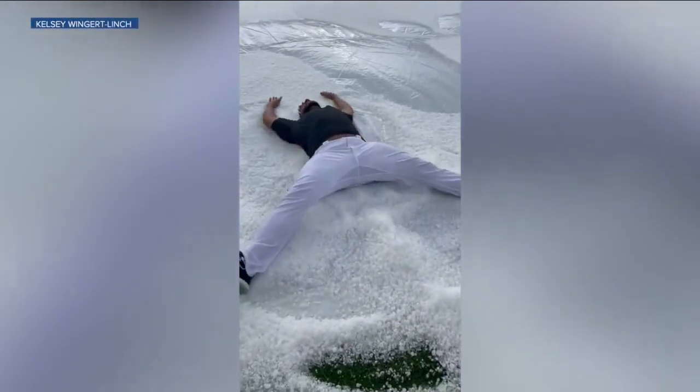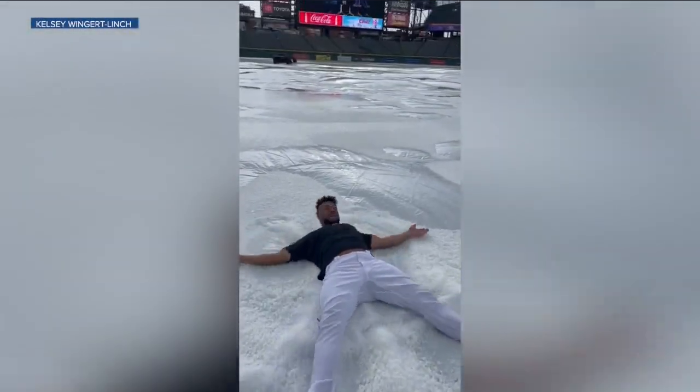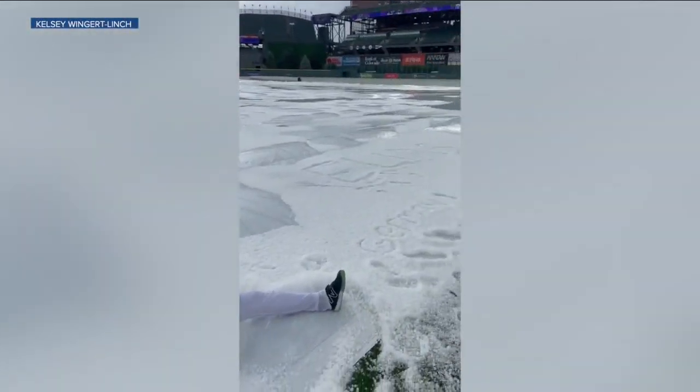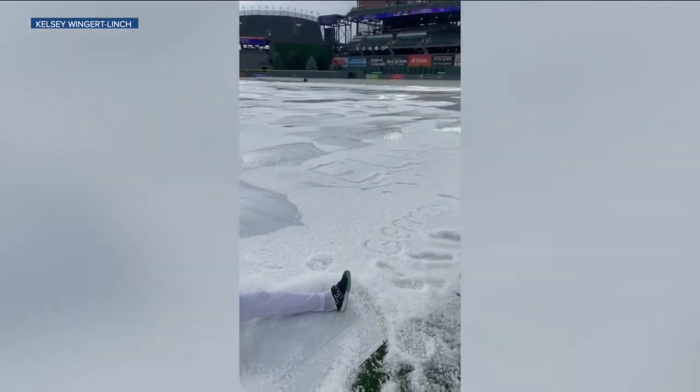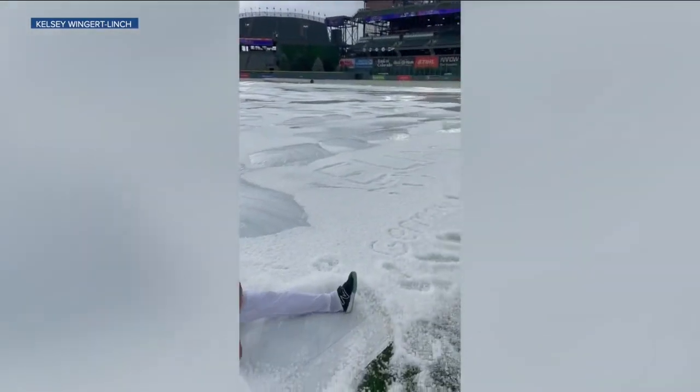And take a look at the scene at Coors Field. Rockies catcher Elias Diaz is taking advantage of today's stormy weather, doing a little hail angel out there. Now a tarp is on the field, and as of right now, tonight's game against the Dodgers is still on, but it's on a weather delay. Game time has yet to be announced.